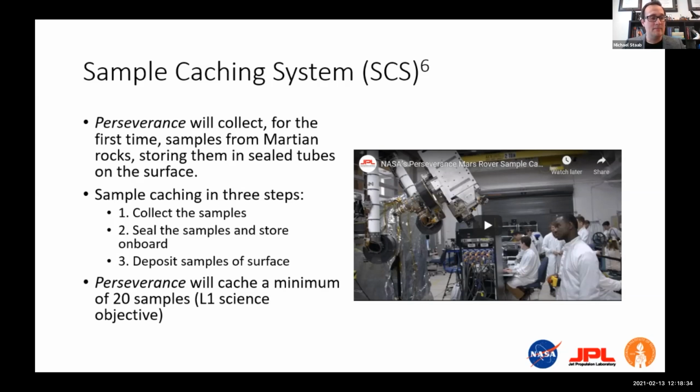And what's under study now is the Mars sample return mission will land within a short distance to those samples. It will then send a little rover out, go pick up those samples and bring them back to a lander, which will then load them inside of a rocket and take them up into Martian orbit.